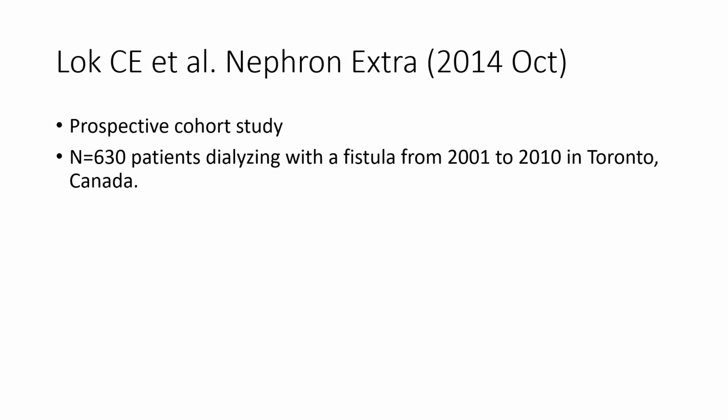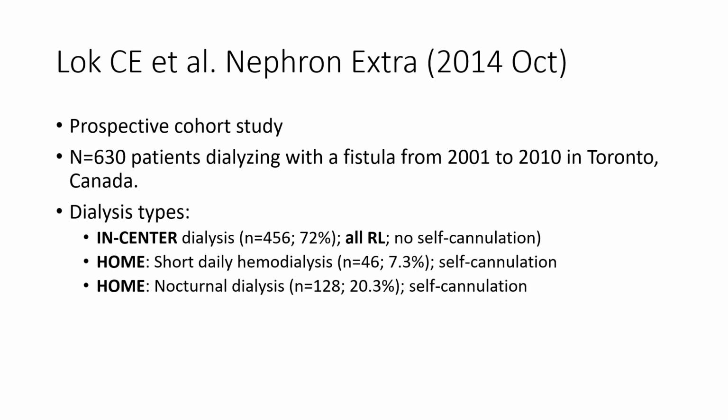Locke published a study in 2014 looking at the risk of infection associated with buttonhole cannulation. It was a prospective cohort study of 630 dialysis patients in Toronto, Canada between 2001 and 2010, all of whom used a fistula for dialysis. And these patients dialyzed either in-center or at home.